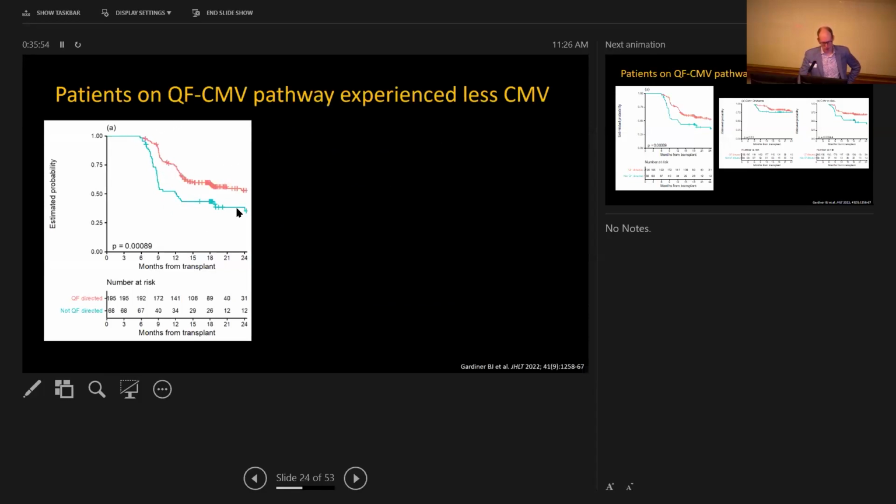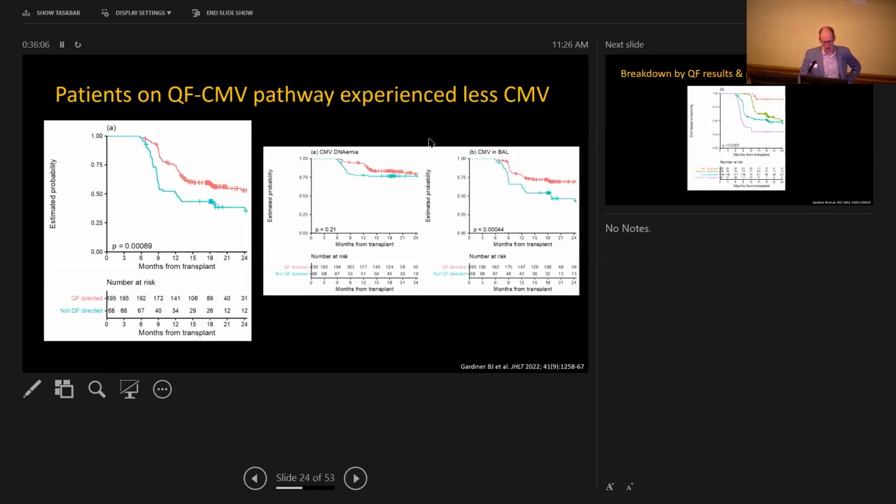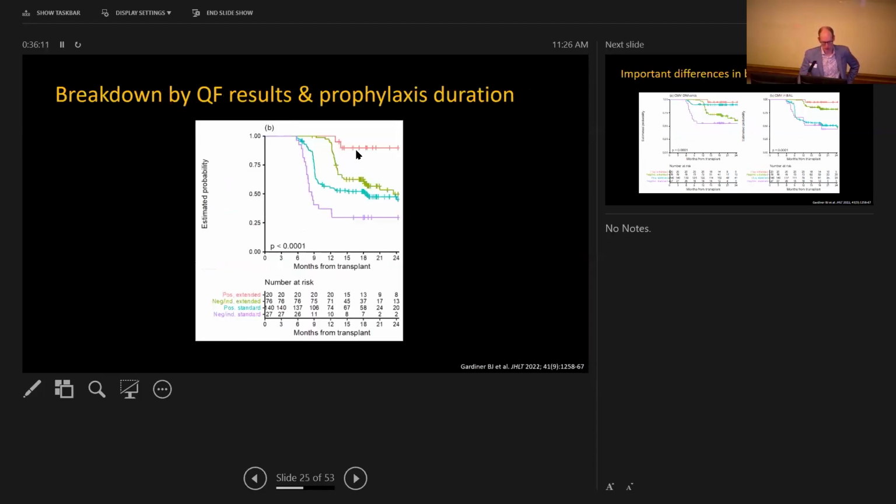This is just a simple representation of the people who were on that quantiferon-guided pathway. And you can see, yes, they are getting less CMV compared to those who weren't, in both the blood and the BAL, which is one of the complications in lung transplant recipients. You've got multiple sites of infection. So I broke it down by both the quantiferon result at that 5-month time point and the duration of prophylaxis. And you can clearly see that the highest risk group are the patients who are getting shorter durations of prophylaxis, and extended prophylaxis results in less CMV, but there are differences here with positives and negatives.